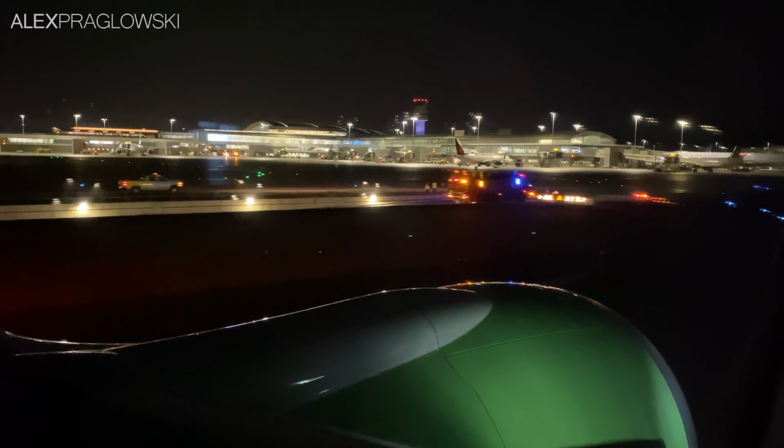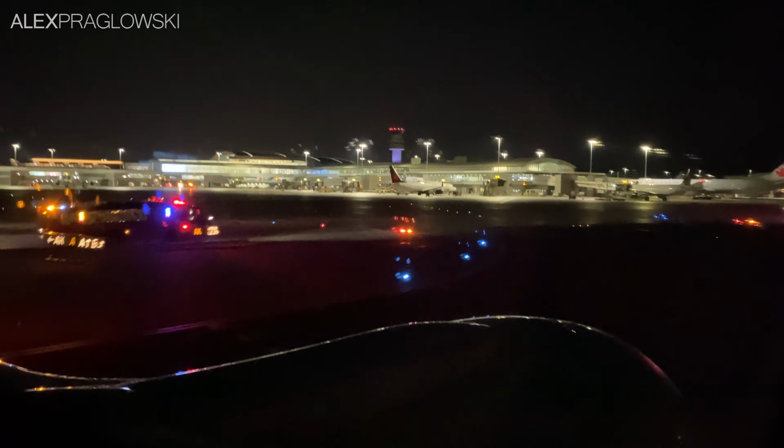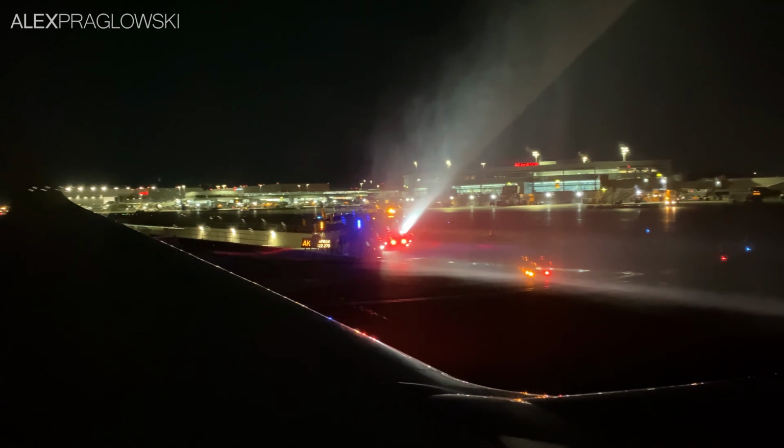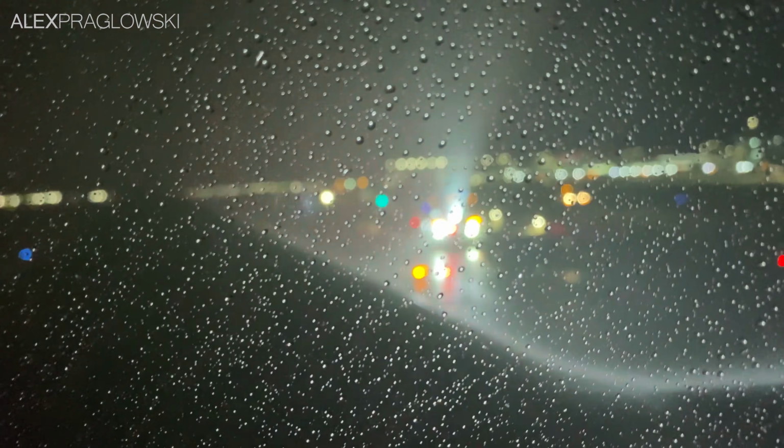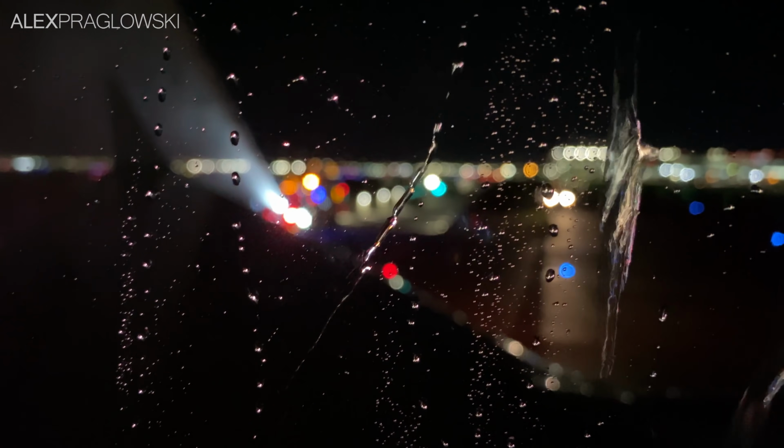Speaking of putting on a show though, there was one last surprise in store. I didn't know this before we left, but they had actually planned another water salute here in Toronto. Honestly, just what a great day to welcome this new aircraft to the fleet. I wish Flair the very best of luck with this expansion of theirs, and I'm looking forward to seeing more green in the sky.